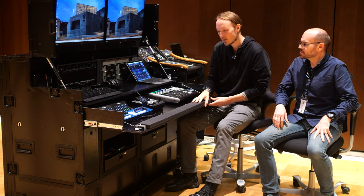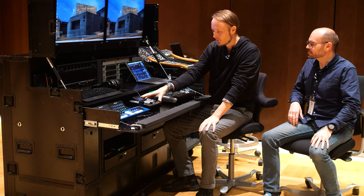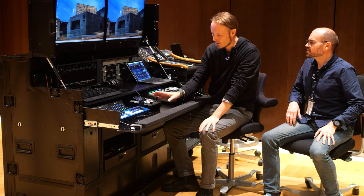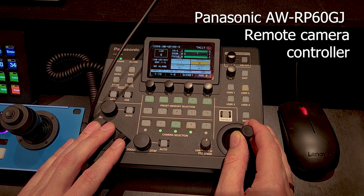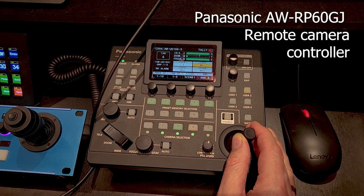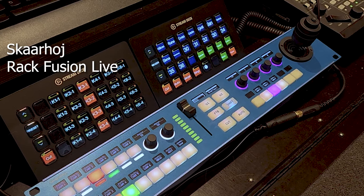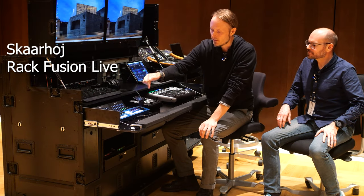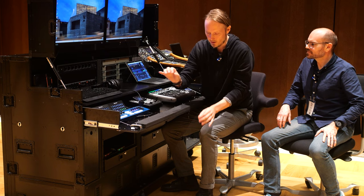I actually use a bit of both. This is the Panasonic controller. I feel the joystick here is a bit more sensitive, so I use that for fine tuning. But we have the SCAR here that also controls the cameras. When we're doing the production, I need to do something very quickly, and it's very nice to have those rough adjustments right at hand.